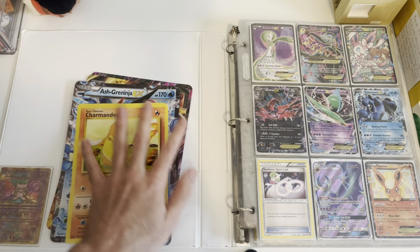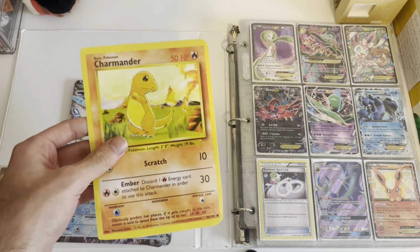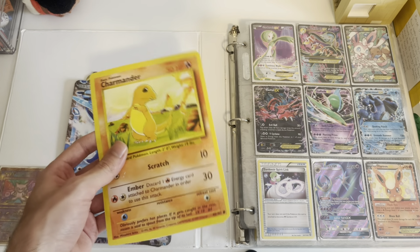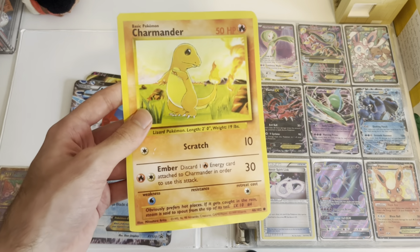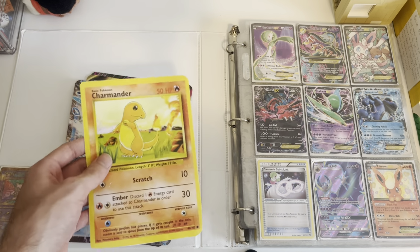We have some cards over here. This is a custom card that was made for me by a friend named Trevor. And it's not a real card, but it's pretty cool. It's pretty close. It's actually pretty charming. It's a little Charmander. I kept that. He sent that to me.